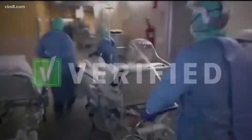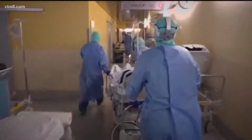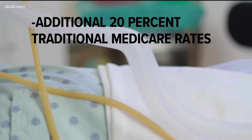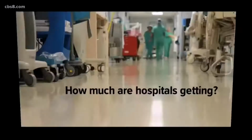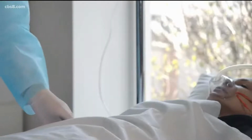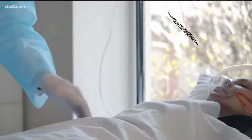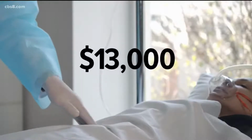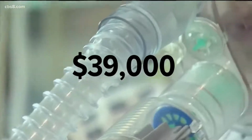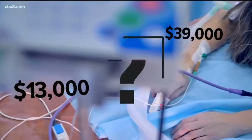We can verify hospitals do get paid more for COVID-19 related cases. A provision in the Coronavirus Aid, Relief, and Economic Security, or CARES Act, pays an additional 20% on top of traditional Medicare rates during the public health emergency. How much are hospitals getting? The numbers vary. During a television interview, a Minnesota state senator said it was $13,000 for someone admitted with COVID-19 and $39,000 if they were placed on a ventilator. But those estimates have not been verified.